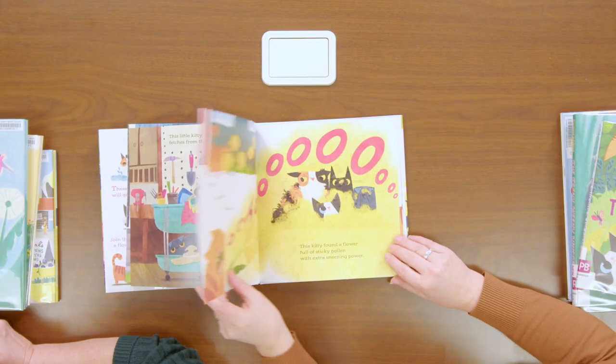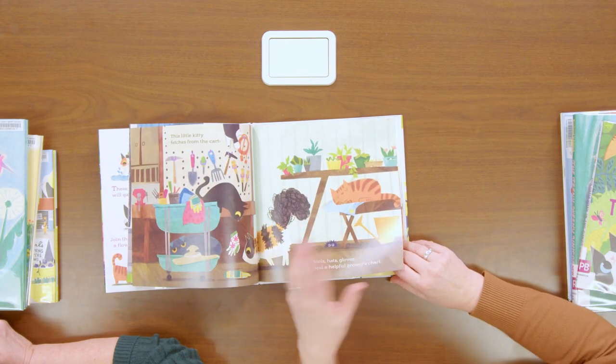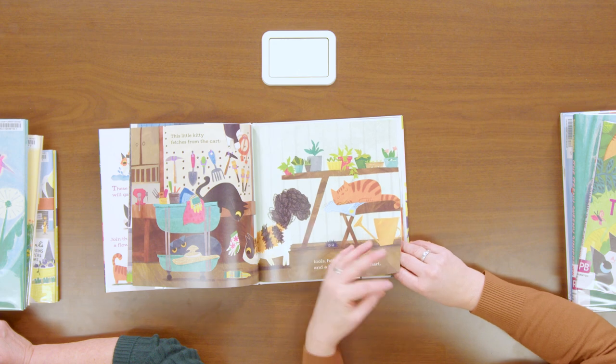Yeah, and I noticed you can talk about the different colors they are and how some have stripes and some don't. I thought it had great vocabulary, identifying the things that you need to go out in the garden. Some kids are fascinated by tools, so I thought that was great. I love a pegboard.